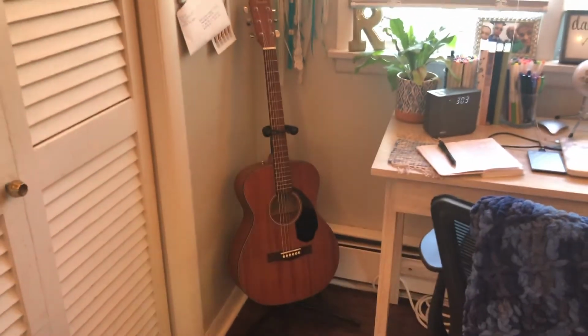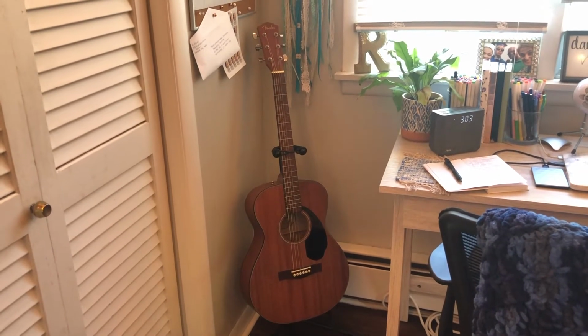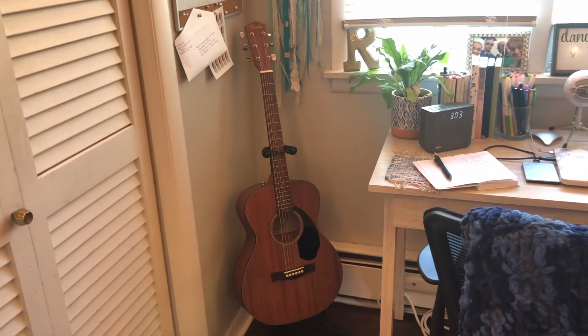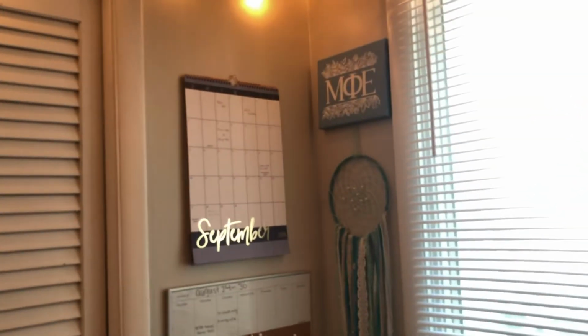This is my sweet, sweet guitar. I've been practicing it a lot lately because there's nothing else to do, and it's always good to keep practicing, especially for grad school coming up on the horizon.